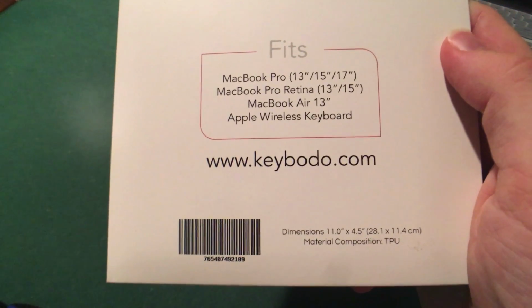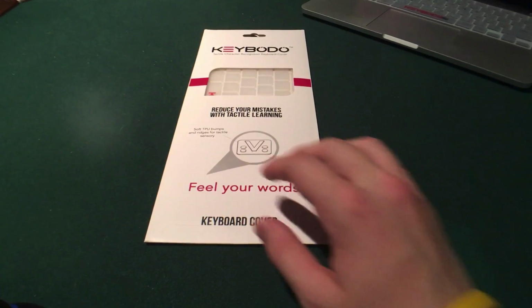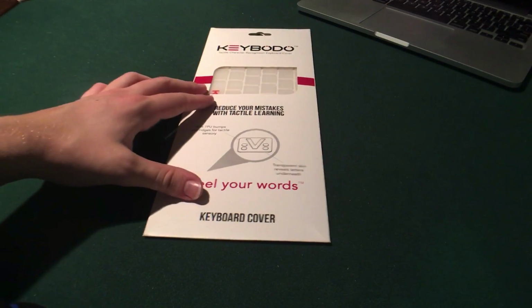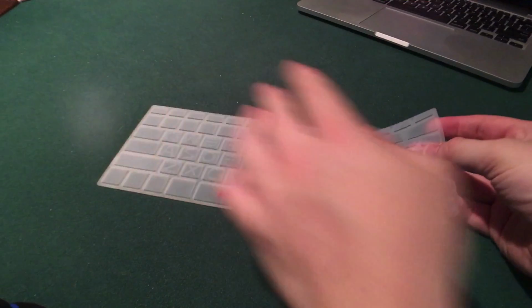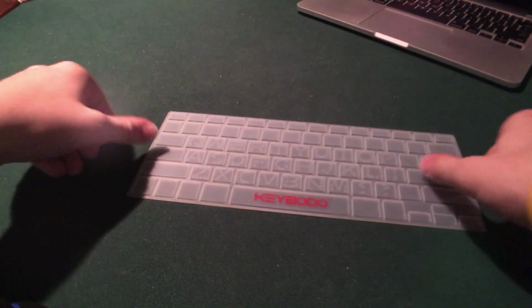So there are some obvious benefits to using a keyboard cover on the MacBook Pro. You obviously get keyboard protection against crumbs, dust, and spills, and anything you can think of, and that probably is the main purpose. But of course, as mentioned, the other purpose of the Keybodo keyboard cover is very, very cool. It allows you to feel your typing and increase your speed while decreasing errors. So with that in mind, let's take a look at the design.